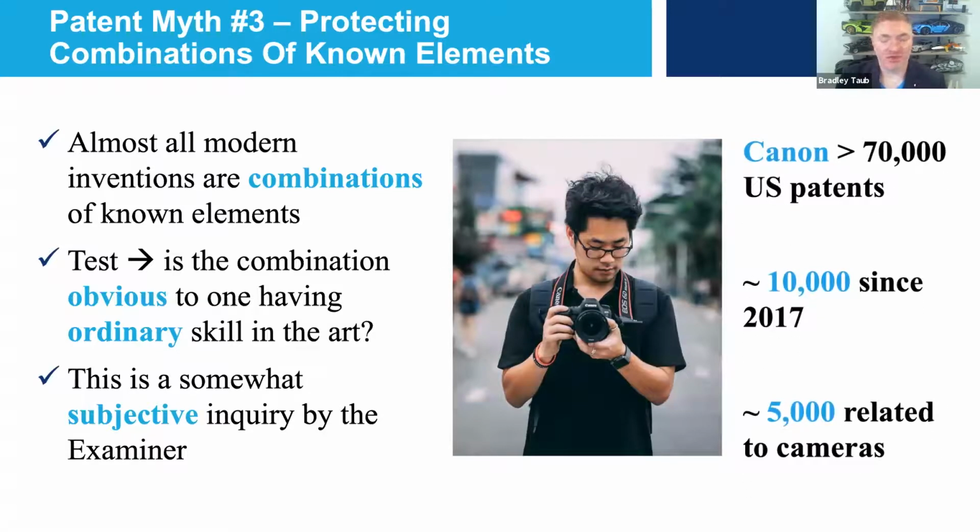And in fact, if you looked at those pieces carefully, you would see that they were for a digital camera. And Canon has been making digital cameras for a while. Cameras are known, they've been around for a really long time. Canon has over 70,000 US patents. But what's interesting here is that about 10,000 of those have come since 2017. And cameras have certainly been known for a really long time. And of those 10,000, about half of them, or about 5,000, are actually related to cameras. So Canon's able to get 5,000 patents in the last 3+ years on camera-related technology.